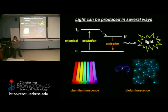And the exact same procedure is involved in bioluminescence. You can see these images. They're naturally occurring systems of chemical reactions inside of things like jellyfish, bacteria, and other organisms that we'll talk about that emit light. And again, it's a very efficient process.